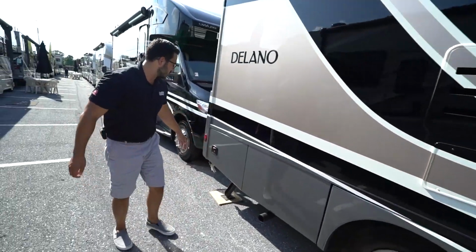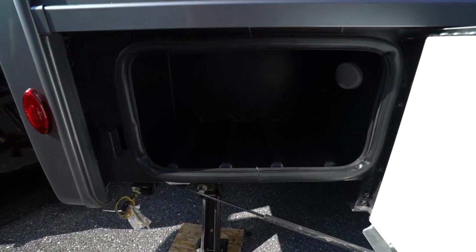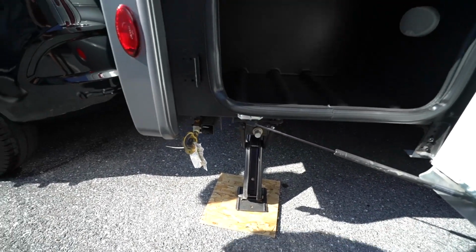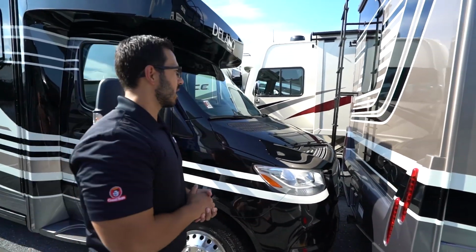Coming back a little bit further, same thing. You'll see you have additional little storage area right there in the back. Propane quick connect. If you plan on doing some grilling, you can just take your grill, hook it up right there, good to go. You'll see your levelers right in the back, so that way it's nice and stable, so as you're moving around inside, the coach isn't rocking on you.